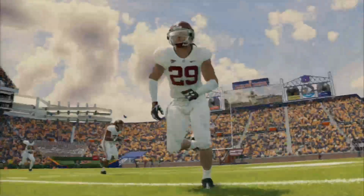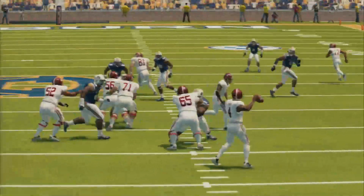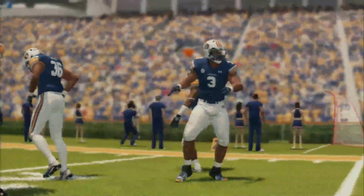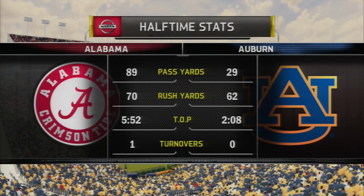We talk all the time about how defense wins championships and the guys in the trenches. How about the hog mollies up front? I mean, my goodness, that quarterback, he could bake a pie, feed it to him in the pocket. He had so much time to sit back there, nice, warm, and cozy.